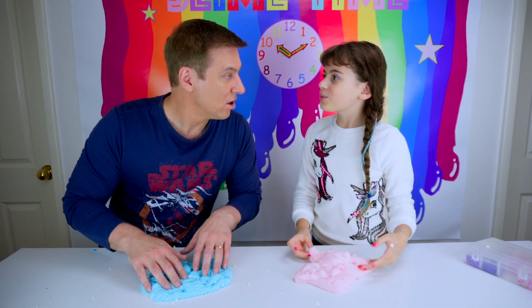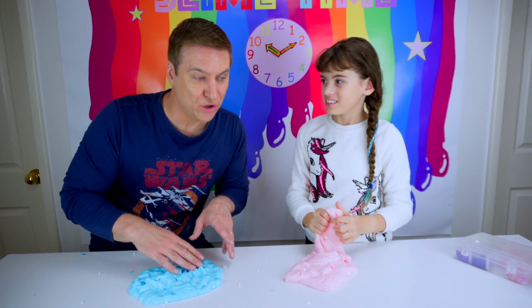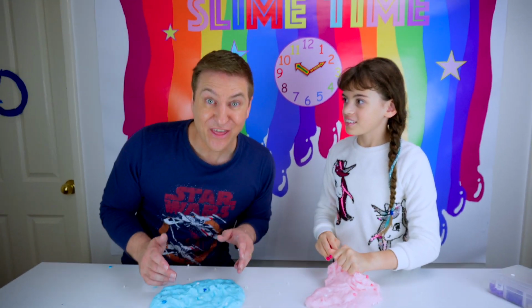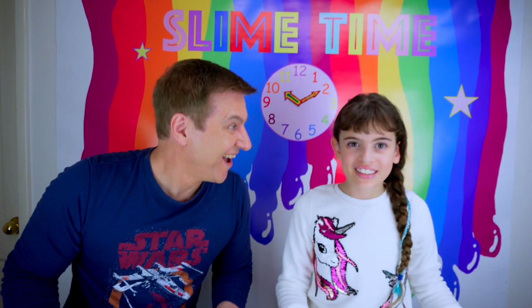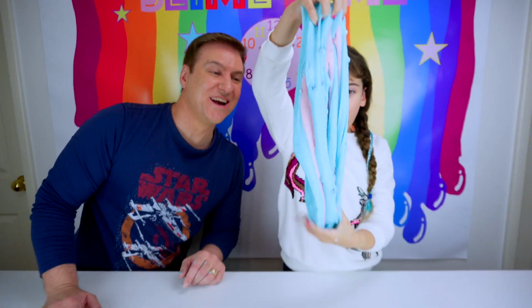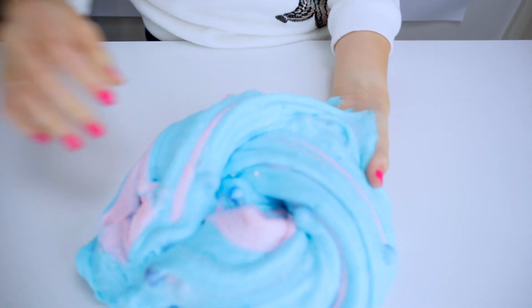Dad, should we throw our slimes together? You mean like I do mine and you do yours? No, together. The slimes together? Yeah! Let's roll these slimes together. So pretty! It's like cotton candy. Extreme!